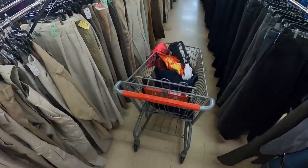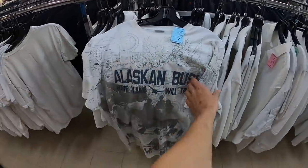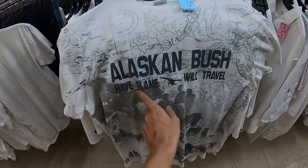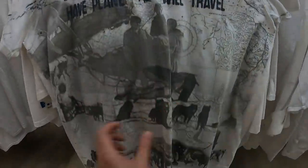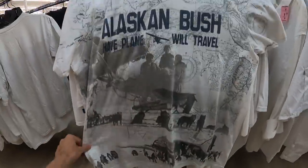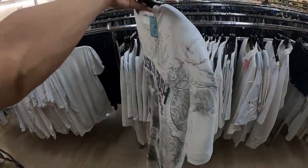In the cart. All right, then looky here, got a little piece for Whatnot, got an all-over print, Alaskan Bush, have plane, will travel. That's a pretty cool piece. It's got the map up here, got some people, got some wildlife with the dogs down there. That's an overall cool piece for $5. We'll take that, that'll be good on Whatnot.